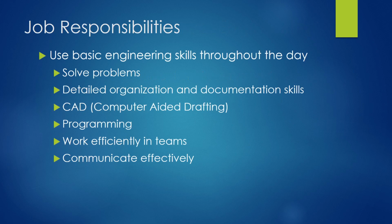As with other engineering fields, biomechanical engineers are problem solvers, and they must communicate their ideas effectively to the team that they're working with and sometimes to the patients themselves. They must properly document their work for their own good and so others can understand what they are conveying. They often use skills such as CAD, which is computer-aided drafting, and programming to design products or instruments that would be used to collect human performance data. They must be able to work efficiently in teams and to communicate with their clients often.